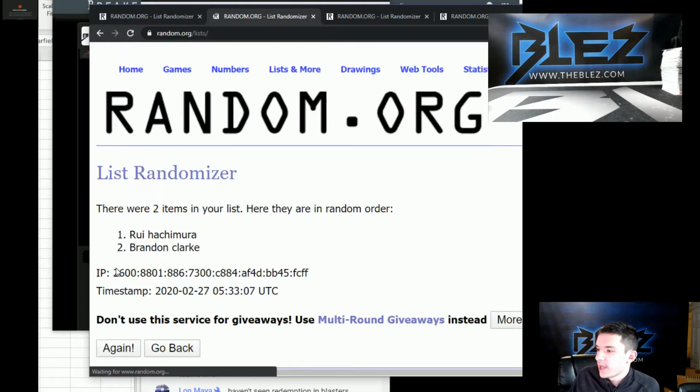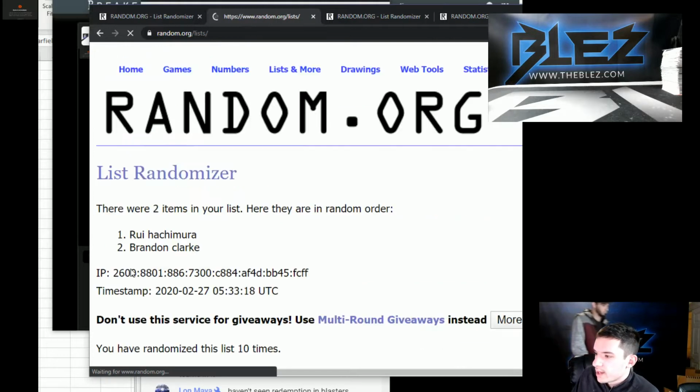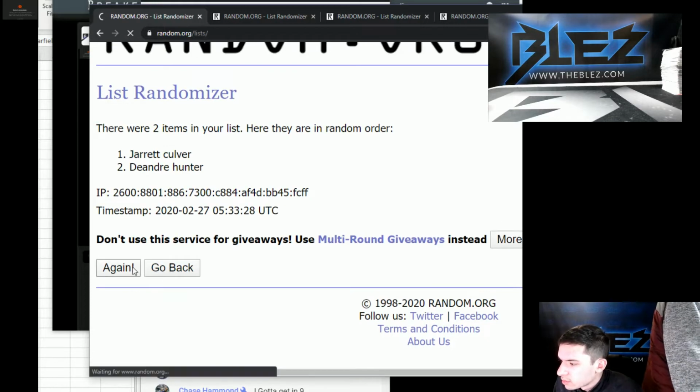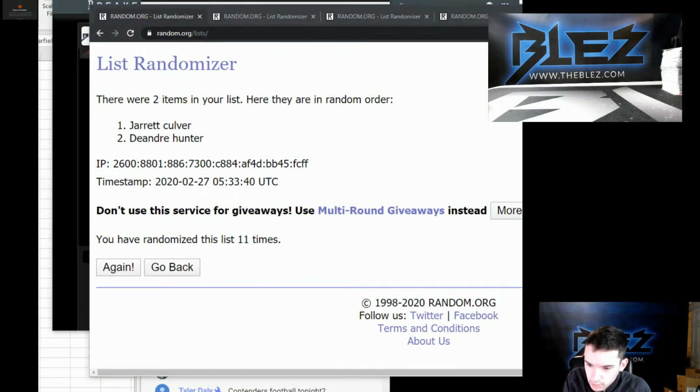Clark and Hachimura, 11, 1, 2, 3, 6, 7, 8, 9, 10, 11. Rui Hachimura. And then the last one, Hunter and Culver. 2, 3, 5, 6, 7, 8, 9, 10, and 11. Culver wins. That is the break.